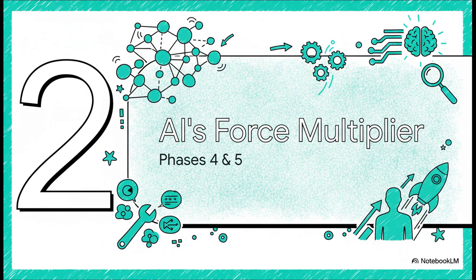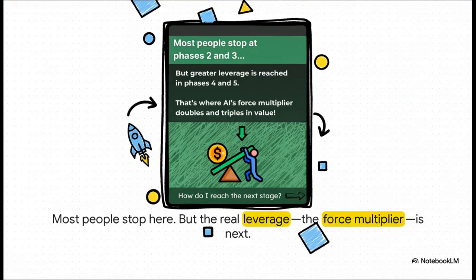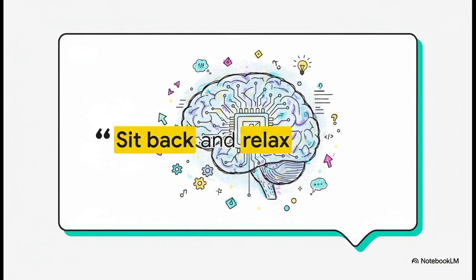All right, now we're getting into the advanced stuff. This is where AI stops being just a handy little assistant and starts becoming a true force multiplier, something that just completely changes the game for your productivity. And hey, listen up because this is a huge point. Most people, their journey ends around phase 2 or 3. They find a couple of tools they like, they get comfortable, and they just stop. But the real jaw-dropping leverage, where the value of AI literally doubles or triples, that all happens in these next 2 phases.